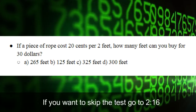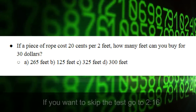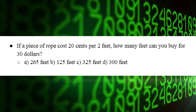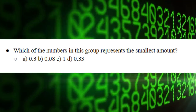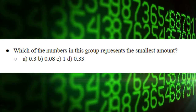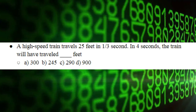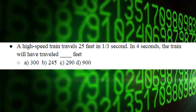If a piece of rope costs 20 cents per 2 feet, how many feet can you buy for $30? Question number 2. Which of the numbers in the group represents the smallest amount? Question number 3. A high-speed train travels 25 feet in 1/3 second. In 4 seconds, the train will have traveled blank feet.